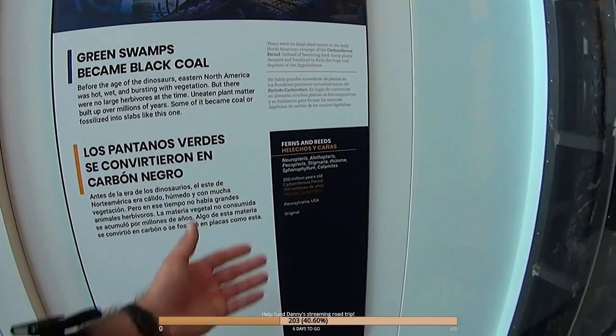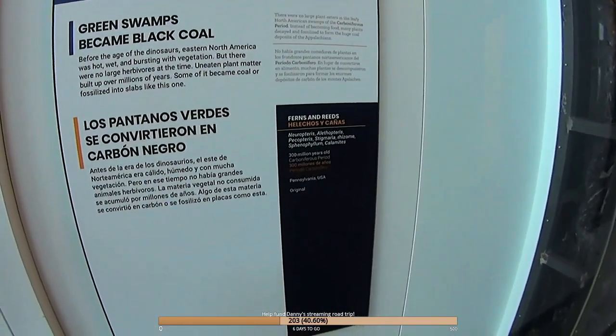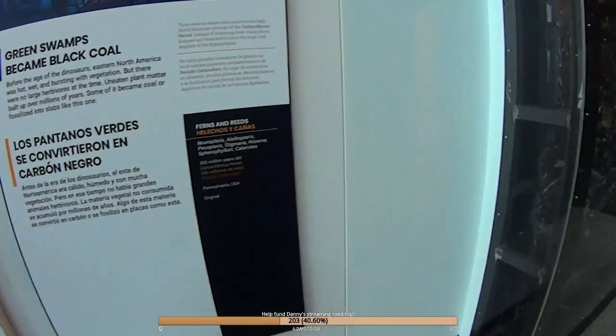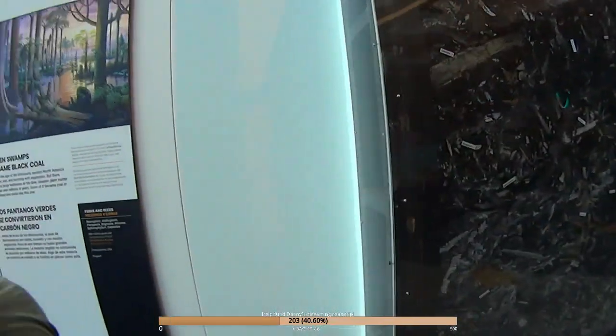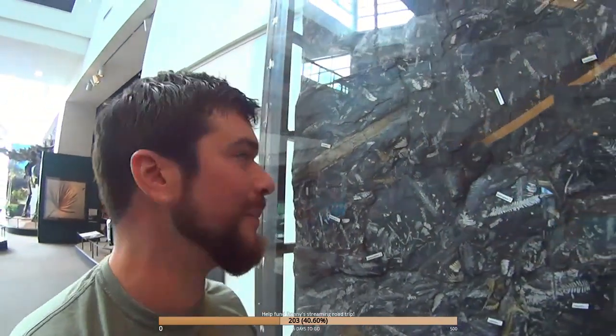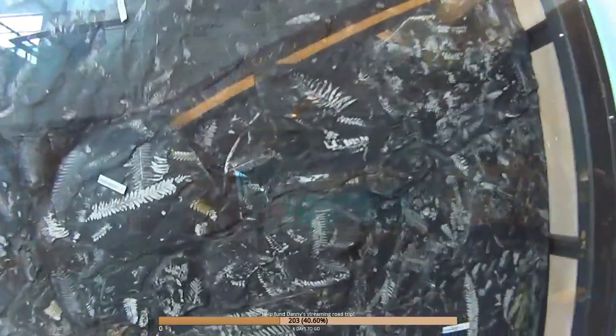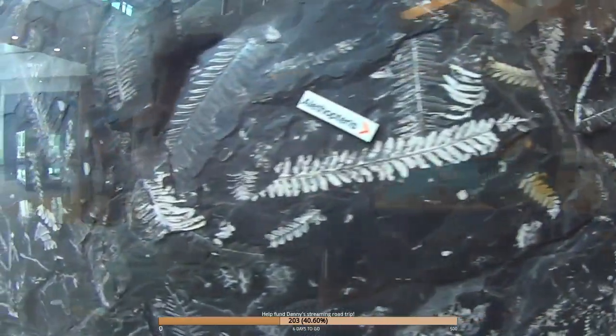Very neat. Oh, ferns and reeds. Okay, so they are ferns, I guess. Cool. This is from Pennsylvania. This is the original fossils, about 300 million years old. So this is a solid 50 or 60 million years before the first dinosaurs show up. You know, these really cool coal swamps. And just look at some of that material. 300 million years old.